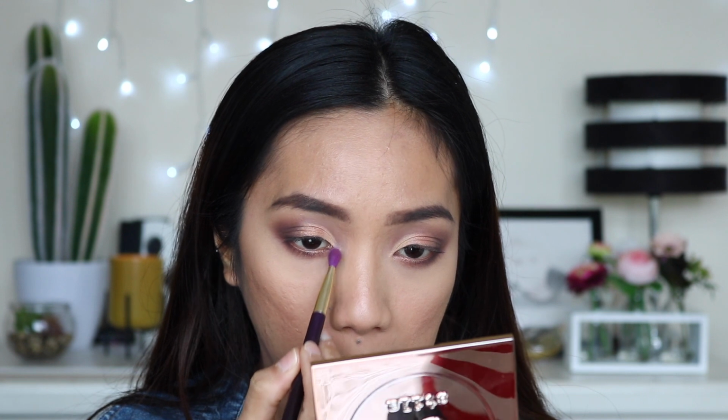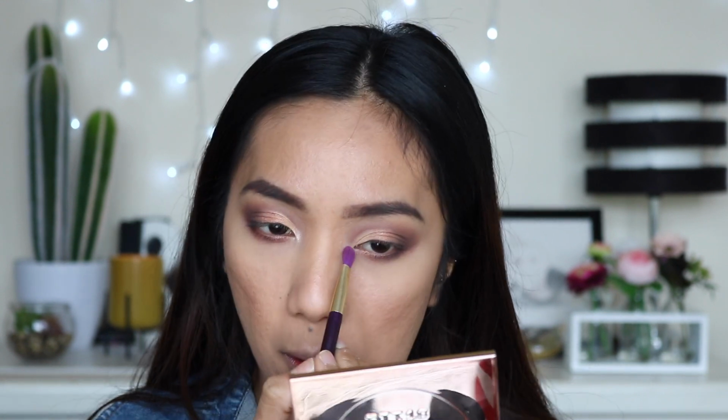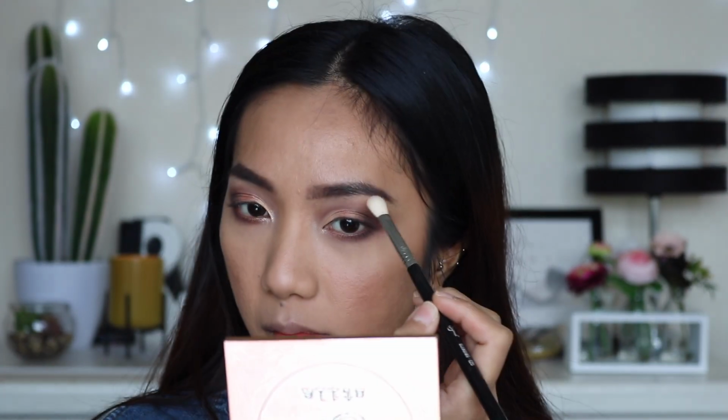And for inner corner highlight, I am going to use this shade right here, which is so pretty. Oh my god. For the brow bone highlight, I'm going to use the beige shade that we used earlier. And I am just going to pop on some lashes and fix my mascara, and I'll be right back to do the lips.